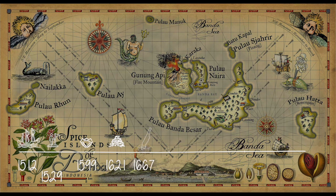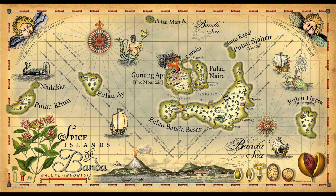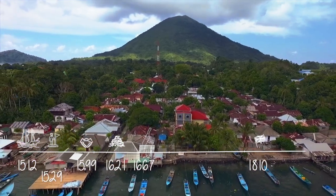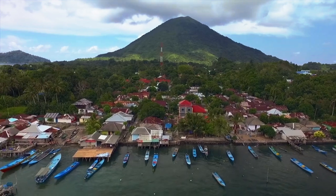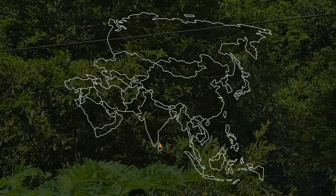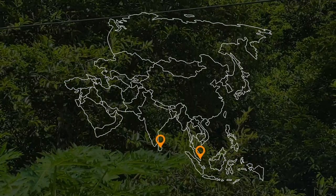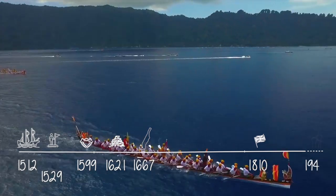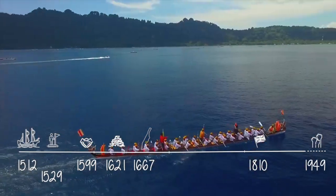As it was further away and difficult to control, all the plantations were destroyed. Later, the British briefly took control of the Banda Islands, which was enough for them to uproot and transport nutmeg trees to their colonies in Ceylon and Singapore. The competition pretty much destroyed the value of the Banda Islands to the Dutch, but they continued to rule the islands until 1949.